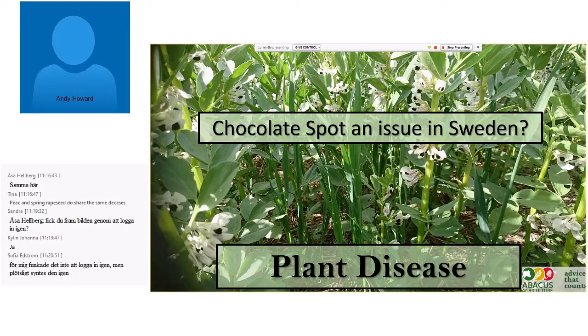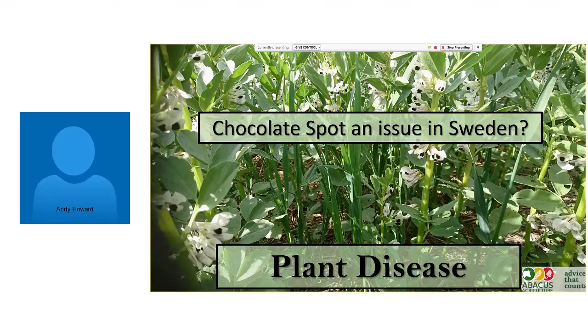I presume chocolate spot is probably an issue in Sweden too. It's a wet weather disease. It's botrytis, and can completely decimate your crops, especially in this country. I see a lot of organic farmers trying to grow beans, and they normally die a month before conventional crops because they've been ravaged by either rust in the dry year or chocolate spot in a wet year. But growing them with a cereal really does help reduce that risk of disease.